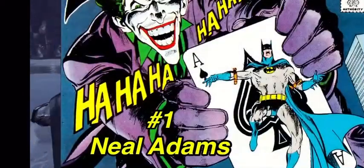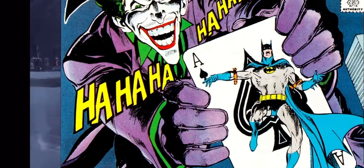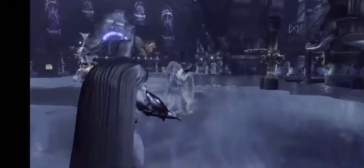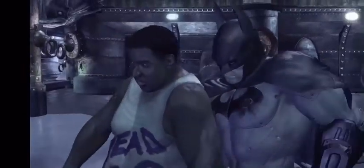So moving on to number 1, we have the one and only Neal Adams bat suit. I think for me this suit brings out everything that the 60s suit did well and just improved upon it a little bit with the color scheme. It just made the blue a little bit brighter, and it defined Batman a lot more in a sense of how his muscles looked in the suit. The belt is a little bit different, I believe, and everything about the suit I love.